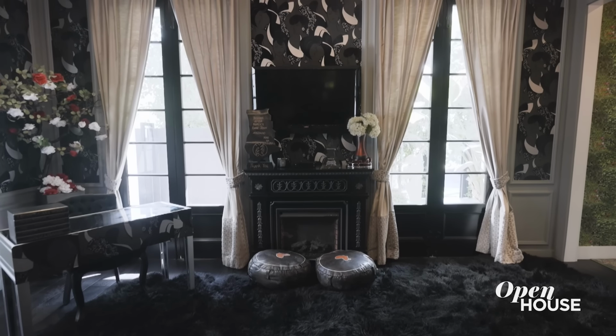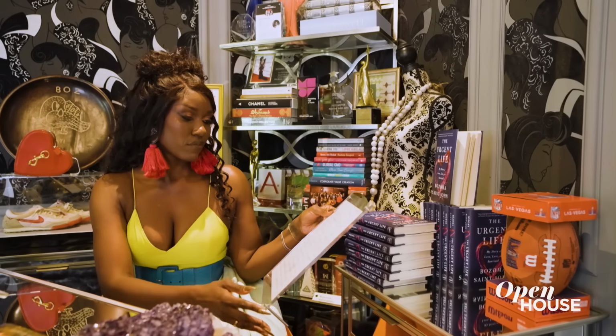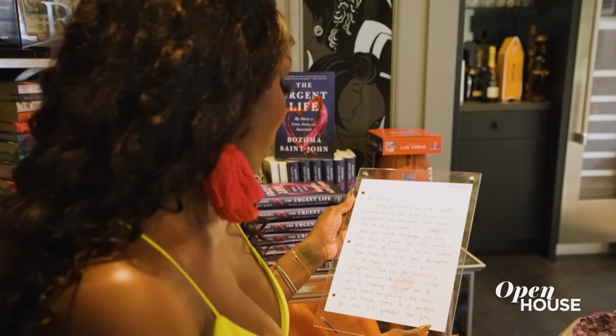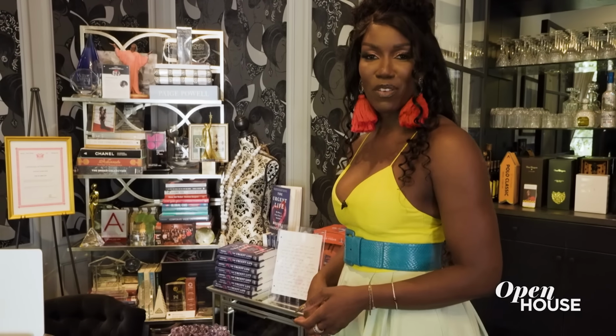Everything in my office has significance, and there's probably nothing more significant than this letter that my daughter wrote me a few years ago. She was little and just expressed her appreciation of me. And so I keep it here to remind me that the work I do is not just for me, but for her too.